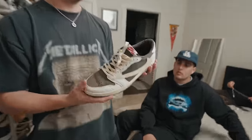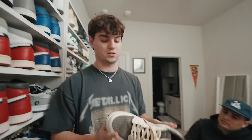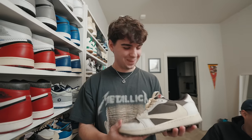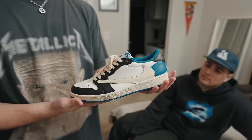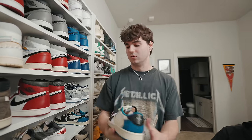Reverse Mochas. The best Travis Lows of all time. I love these. I wear the shit out of these, honestly. They're still in good condition and everything. You can see right there. But yeah, I love these. Best Travis Lows of all time. Sorry, not sorry. Travis Fragments, second best Travis Lows of all time. Beauties, man. Love these. Crazy collab right here.